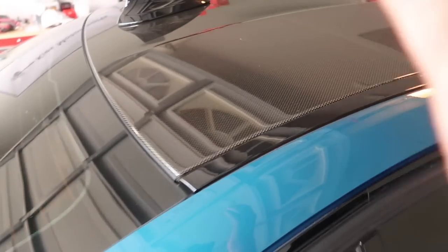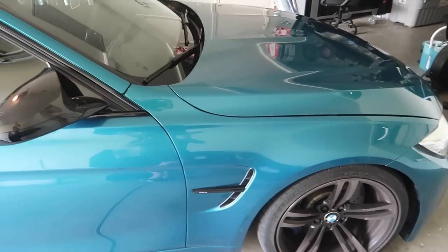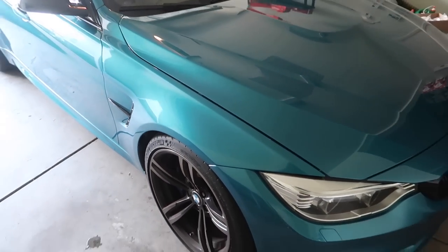It has comfort access, the carbon roof, and it's very well taken care of by my boy Nick. My boy Nick has had this car for a while now, and he's taken such good care of it. Like, just look at this thing. Oh my lord. But you guys know me, I can't keep a car stock.